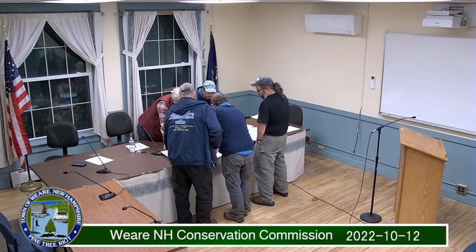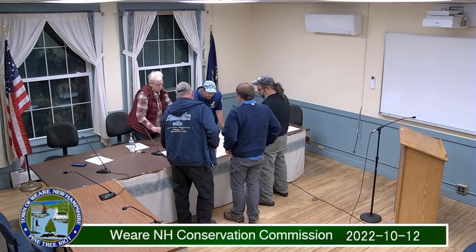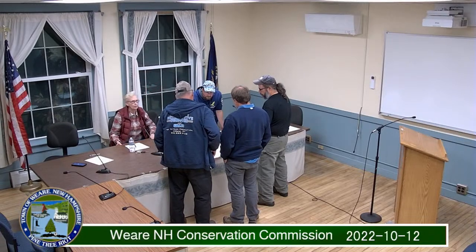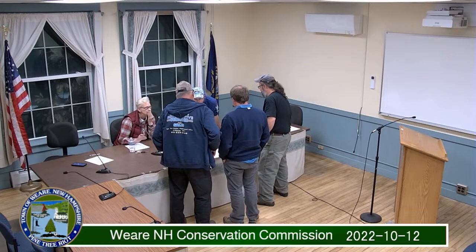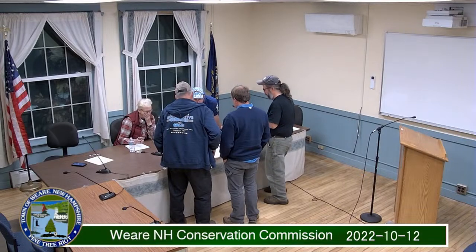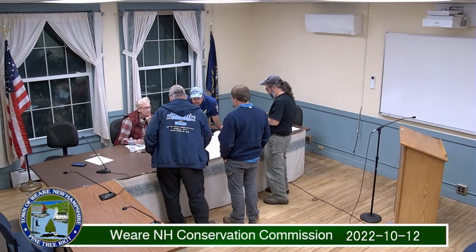If it doesn't have standing water in it, I think they're allowed to design it within, it has to be away from standing water. Right. Was that a Weare thing, or was that a state thing? That's a state thing. There's a Weare, something on the Weare wetland.